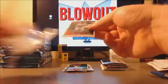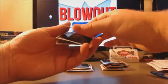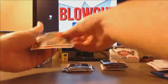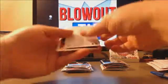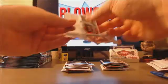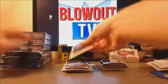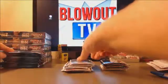Jason Hayward. Josh Hamilton refractor, Derek Jeter. Jake Arrieta. Andrew Kashner, Brian Anderson. Rookies. Kendrys Morales, refractor. Yeah, it's full. Everything filled up.